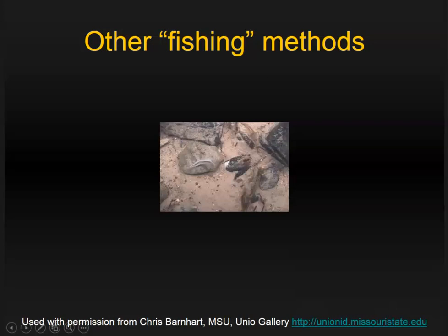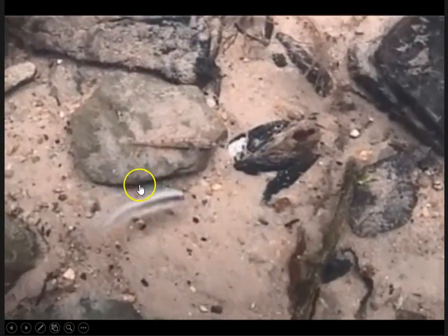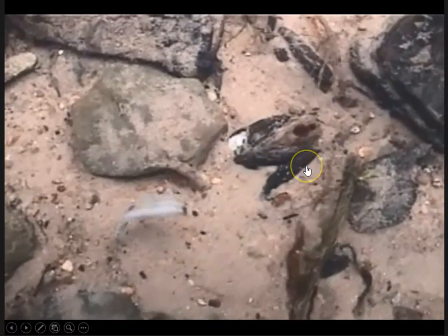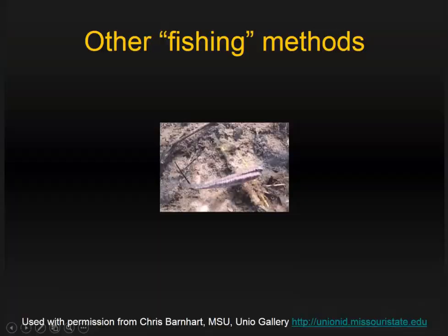And finally, here are some additional lures. This lure is a pretty nice lure that's attached to the mussel by a strand of mucus, but it doesn't look too different from some of the fishing worm lures that I've used to catch largemouth bass. So here's our mussel. This is the lure that's out on a little strand of mucus, and you can see where that might be a pretty good lure to attract a bigger fish.